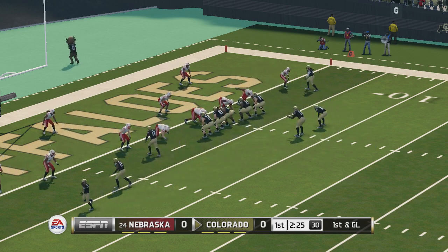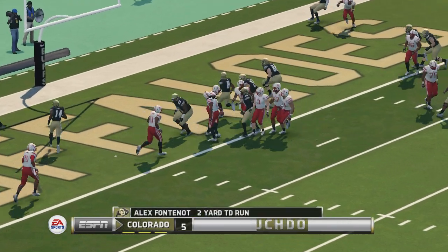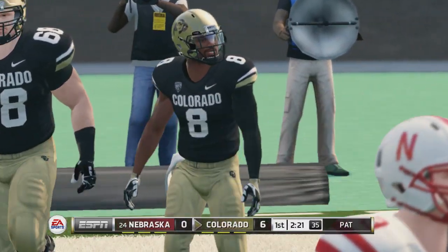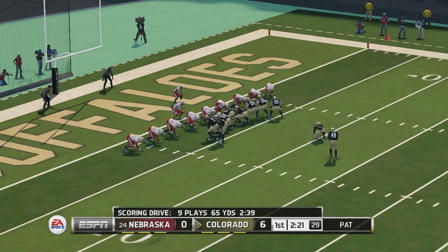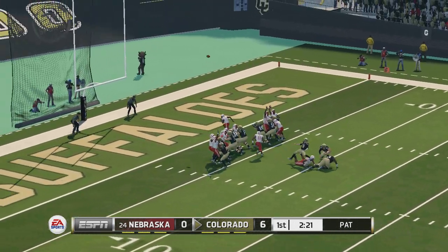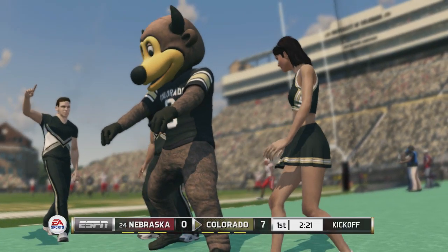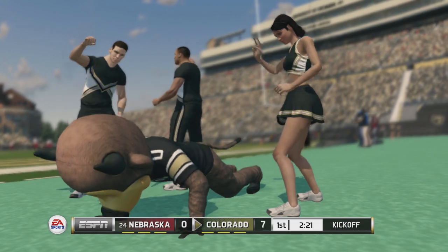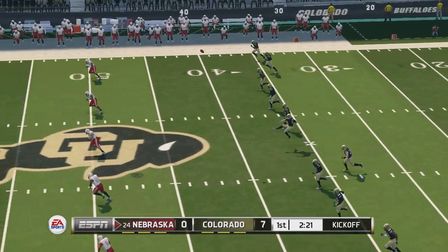Touchdown, Buffaloes. And he tacks on the extra point. A nice 9-play, 75-yard drive, and that's good for a touchdown. Brad, I thought that was a textbook drive. I thought they did a really good job of showing balance, mixing the play calling with the run and the pass. Just an overall well-executed touchdown drive.